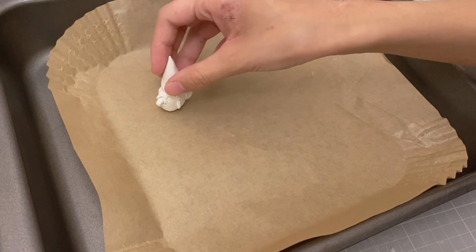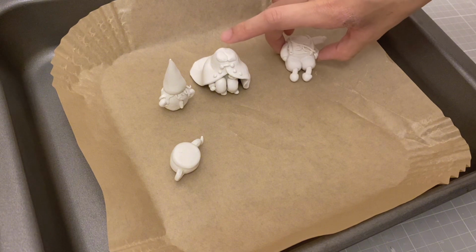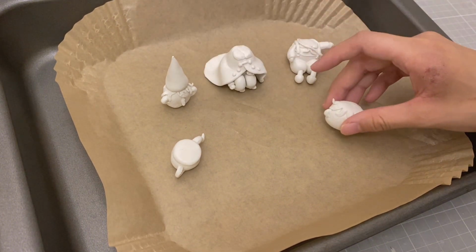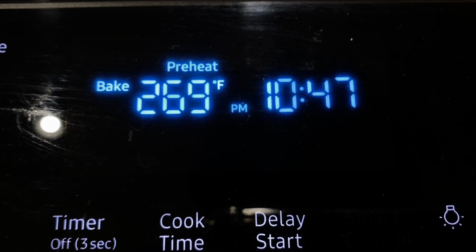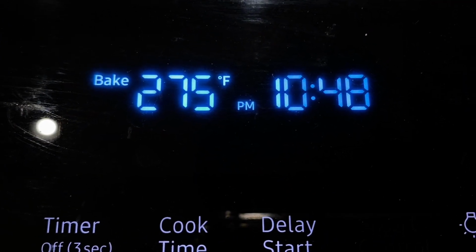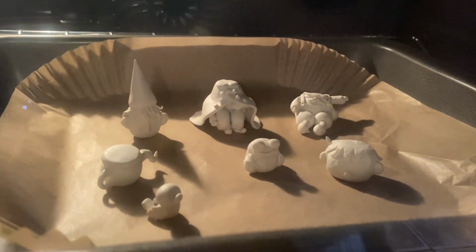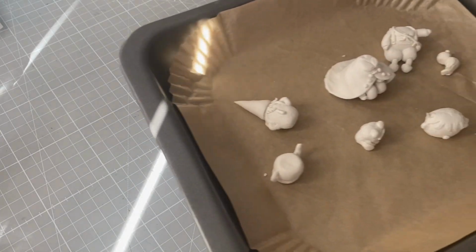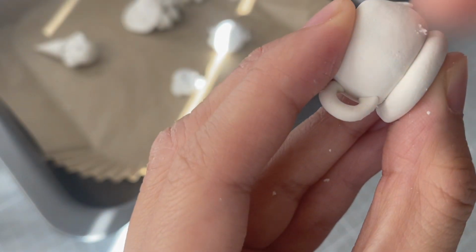Then I put them on a baking pan with some parchment paper and baked according to the clay's packaging instructions. Look at all of them baking. And then the next day, I'm scraping some of the clay to smooth them out a bit with an X-Acto knife, and then onto painting.